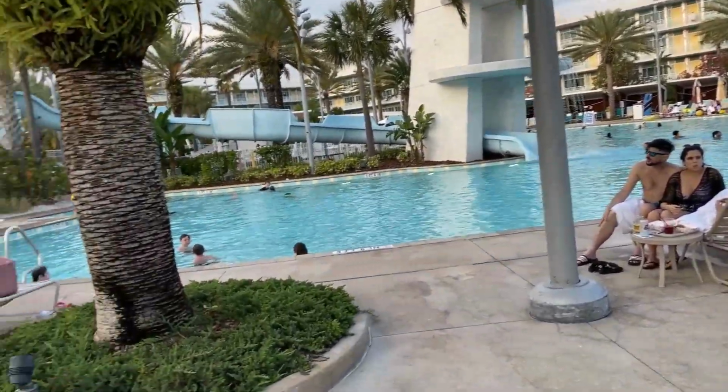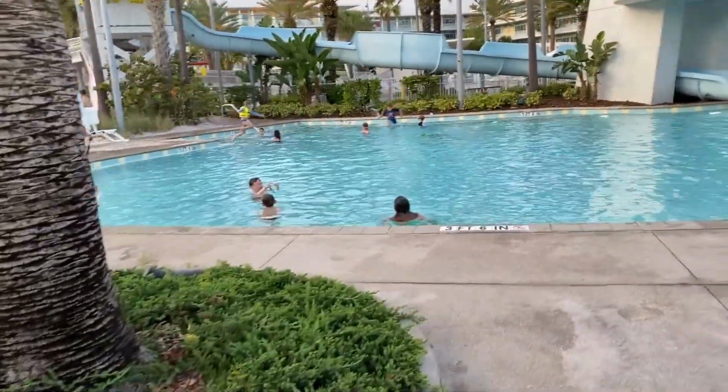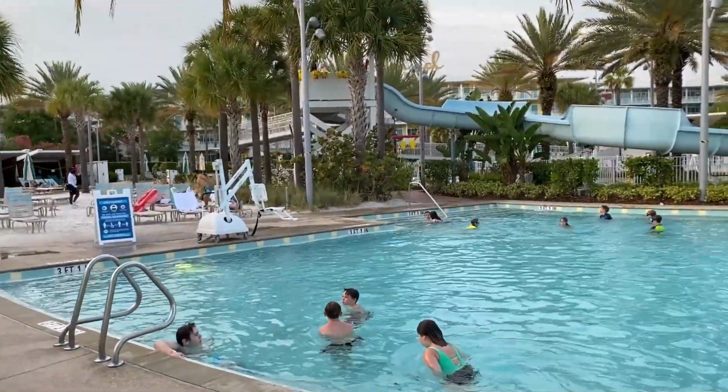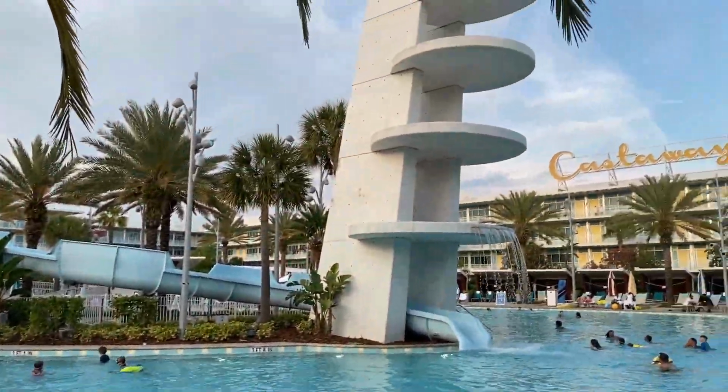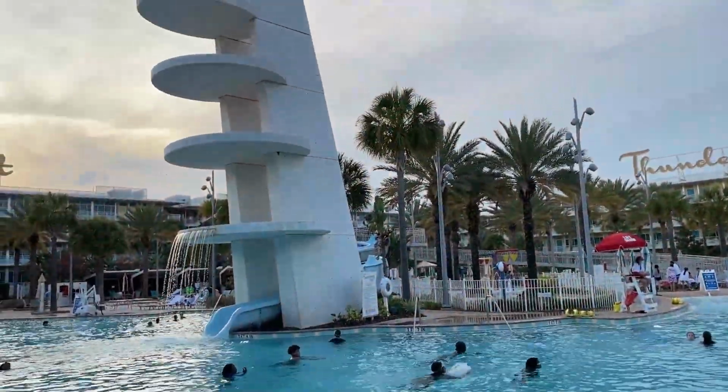But this is an area. I think there's like four main areas. There's like a Castaway, Americana, Continental, and I think maybe Breakaway. Those are the four different main hotel parks that make up the Cabana Bay.